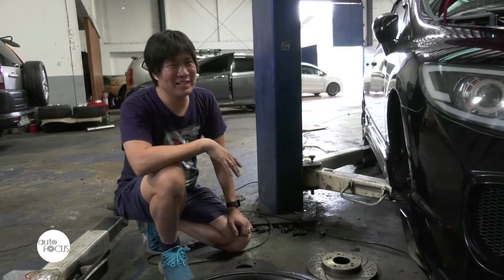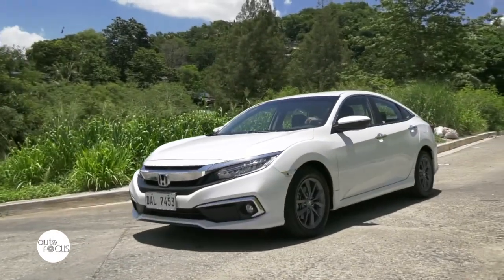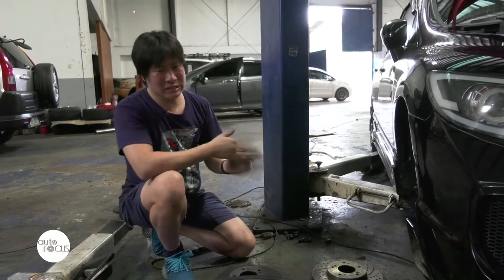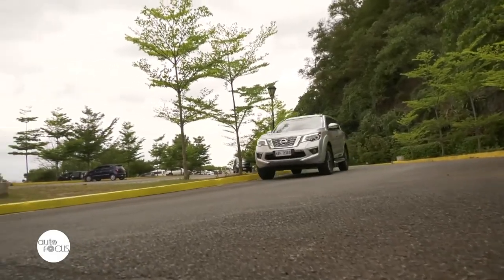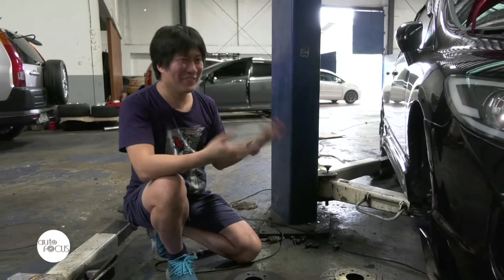Myth number two, disc brakes are better than drum brakes. Loaded question, but generally, no. They work exactly the same way, and actually in some instances, drum brakes are actually better. That's why you will still see majority of the cars here have disc brakes in the front, drum brakes at the back. Even the newer ones like the Nissan Terra has still drum brakes at the back because it works. It's efficient and it's almost foolproof.